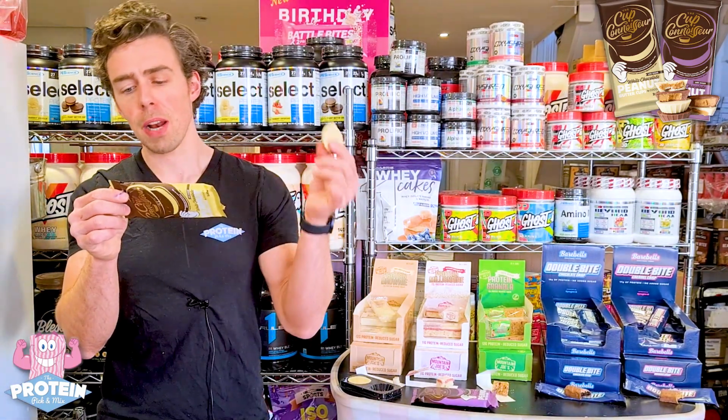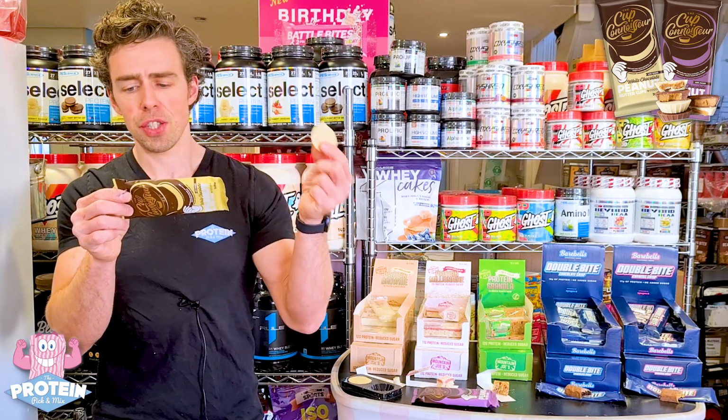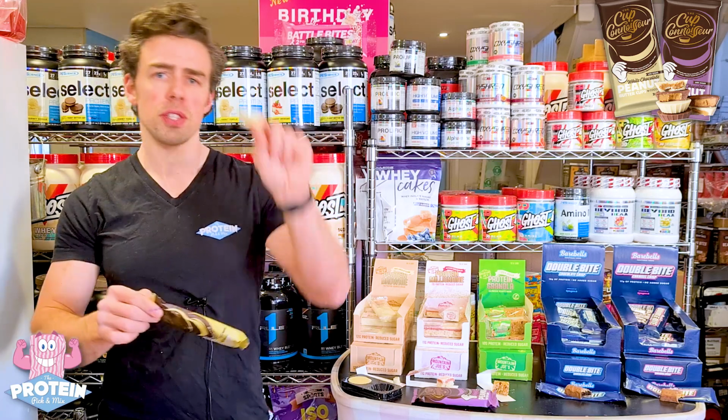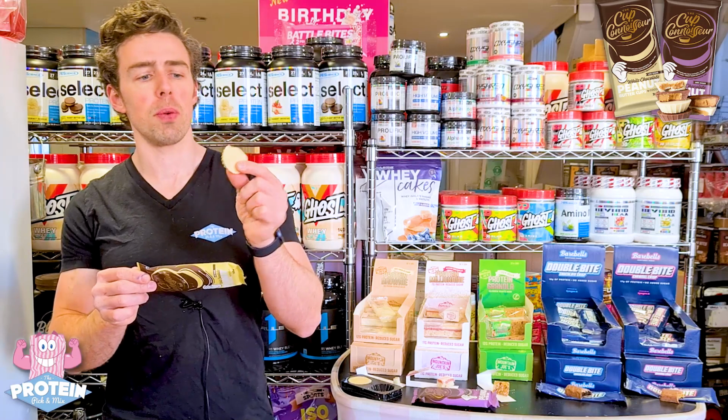Per cup is 100 calories, so not too bad, certainly given the size of it. It is actually a girthy little number. Sugar's 1 gram, 3.6 grams of protein. So each one of these things here, nearly 4 grams of protein and just 1 gram of sugar.